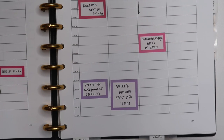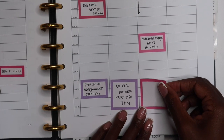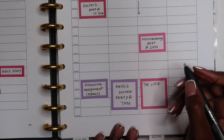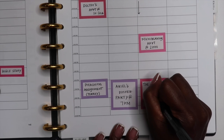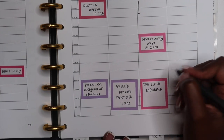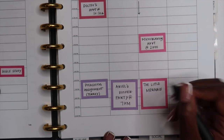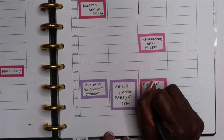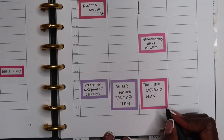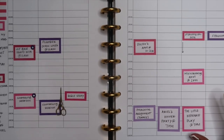We are going to see a play. It's going to be a Little Mermaid play on Saturday evening. My youngest daughter is really into theater. She's actually going to be Annie in her school's play. So I thought that it would be great for her to see another play before she did her own part in her own role. And all of the appointments are in.